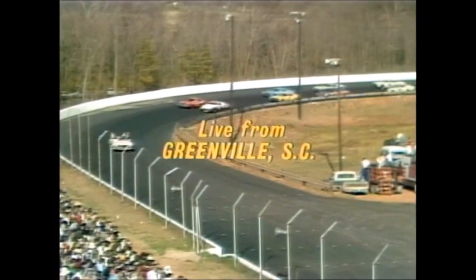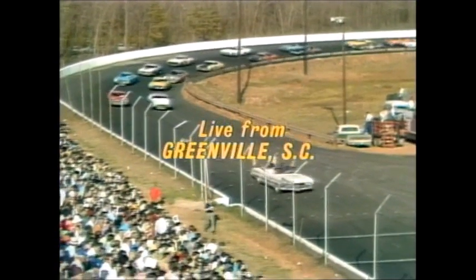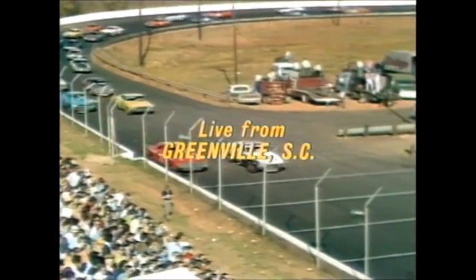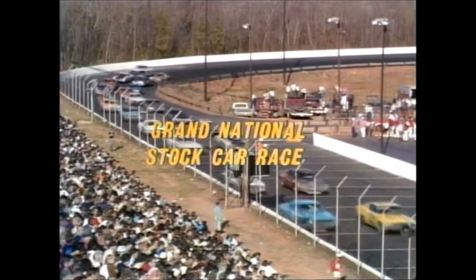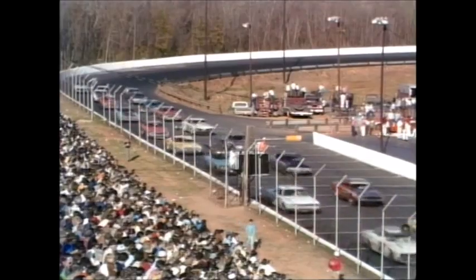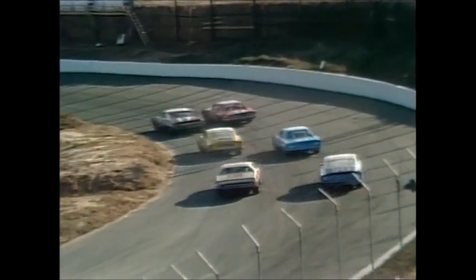Good afternoon. This is Jim McKay. I don't know what you're doing on this Easter Saturday afternoon, but in Greenville, South Carolina, a capacity crowd of about 15,000 people is about to watch the Grand National 100-mile NASCAR stock car race. The pictures you're watching are live. What you see is happening right now, and so it will be from the green flag that starts the race to the checkered flag that marks the finish.